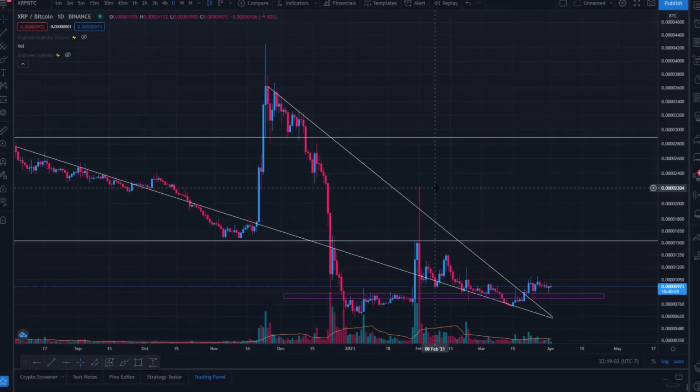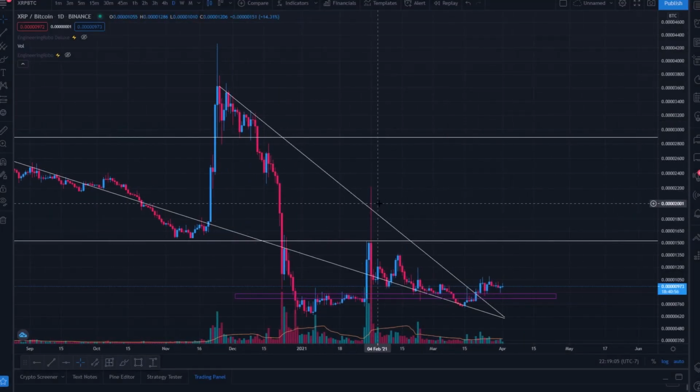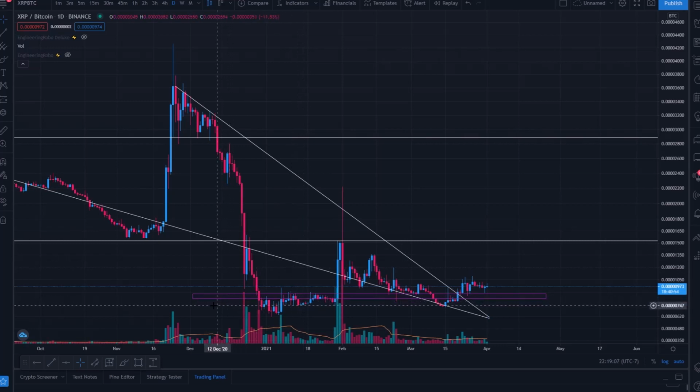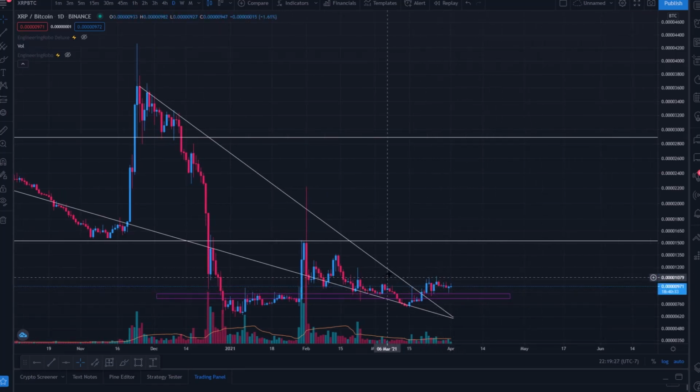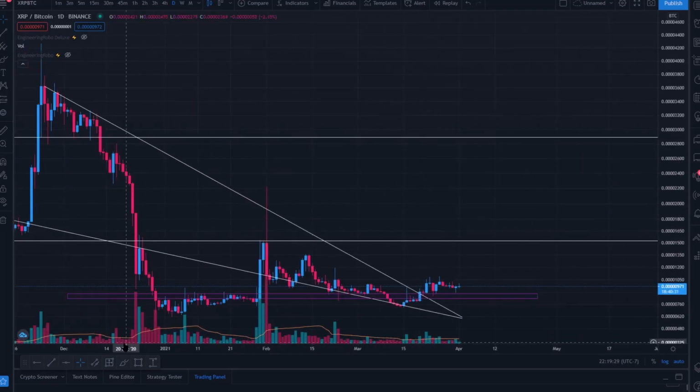Now, if we consider XRP against Bitcoin on the Binance chart, in a previous video I determined the 890 Satoshi level all the way to the 830 Satoshi level to be significant support that we needed to hold to become more short-term bullish, and so far we are holding this as support as we stay above this range here. The more candles we have closing above, the more bullish we can be.